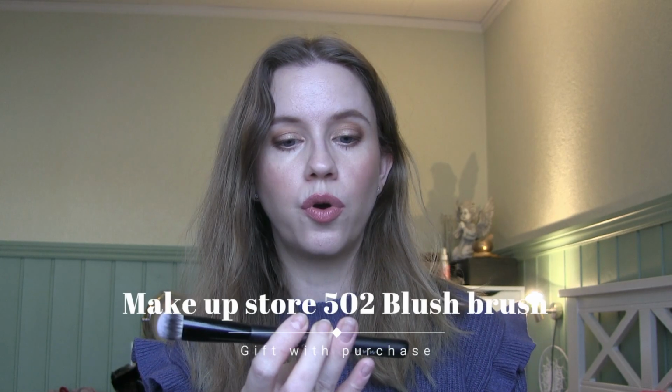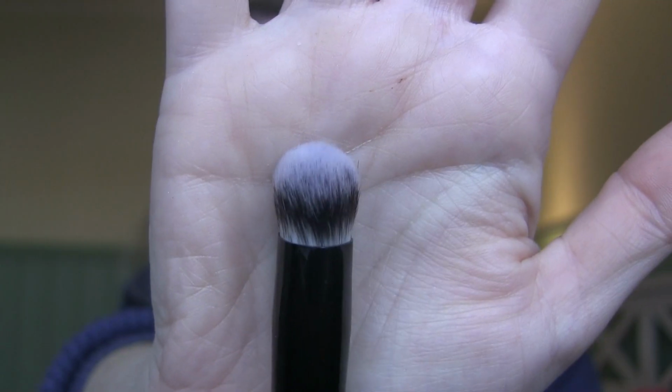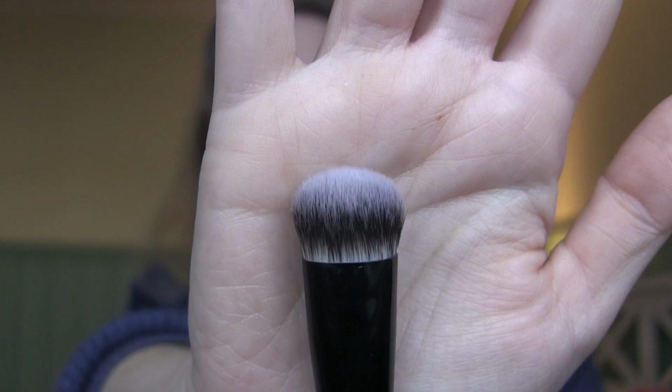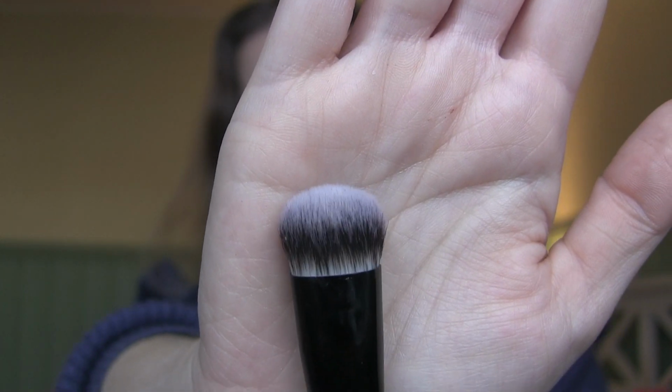Then in June, I got 3 products. One was a gift with purchase after purchasing something skincare. I don't remember. I haven't written down the skincare I bought this year, but I will for the coming year. But yeah, it was a Makeup Store 502 Blush Brush Small. A really nice and handy, more dense brush that I have used for both contouring and cream blushes. And I do really like it, so that was a great gift with purchase, I think.